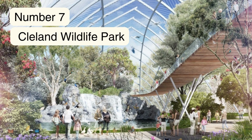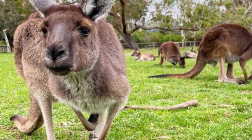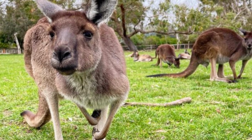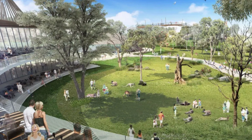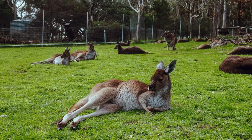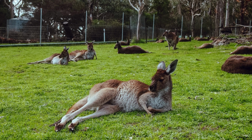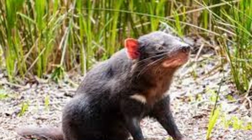Number 7. Cleland Wildlife Park. Cleland Wildlife Park cares for a cute and cuddly bunch of Aussie animals in a naturalistic environment. You won't find many enclosures here. Instead, kangaroos, wallabies, potoroos, and emus roam freely in the wide open spaces, and you can wander among them, feed them, and enjoy close-up encounters.